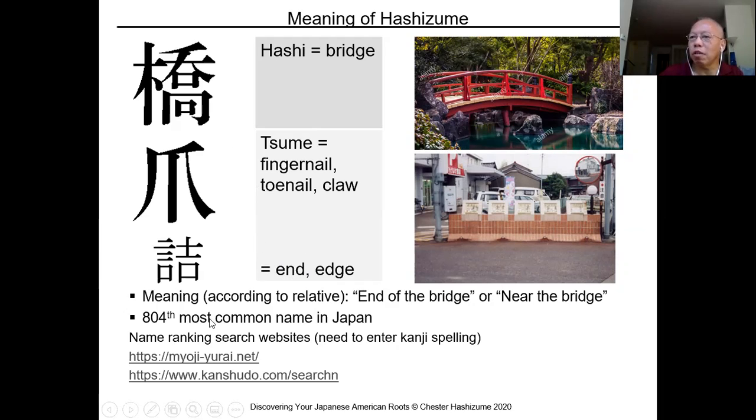And then if you look at that ranking of how common your family name is that I sent out to several people, there are separate rankings depending on the kanji spelling. So the ranking for the name as I have spelled it, with the toenail, is 804th, whereas there's a different ranking for this alternate spelling. And then I show the websites where you can find it out, as well as the one that I sent out. It's called culturetour.net, but I believe they get the same information that this Myoji Yurai gets it from.